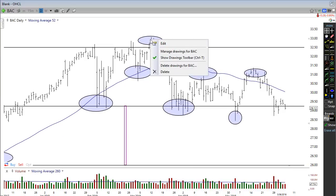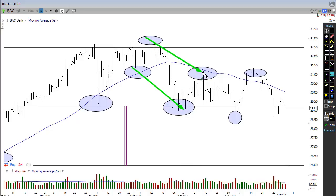So we have this high, and as you can see, this is when things started changing. Lower low, lower high, double top, lower low. And now what's happening right now, we're just going down. As you can see right now, we're going down. And now we're just going sideways for a few days.